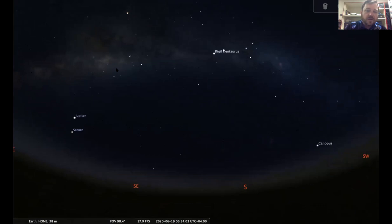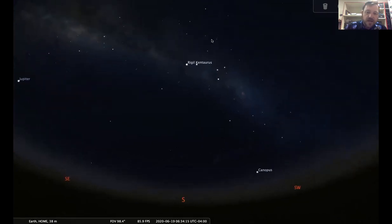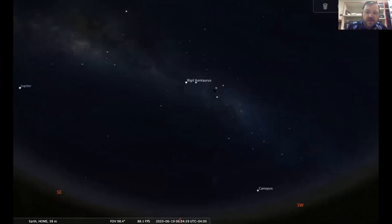Another thing you're going to notice is that this part of the sky, which is what we call the Sagittarius side of the Milky Way, is visible here in Florida. But one of the areas that we do not see from this location is this part here, towards Carina, what we call the Argo Navis part of the Milky Way. One of the more famous parts of the Milky Way here is called the Coal Sack, which we'll talk about a little bit later on.